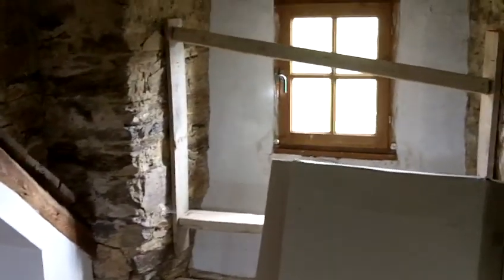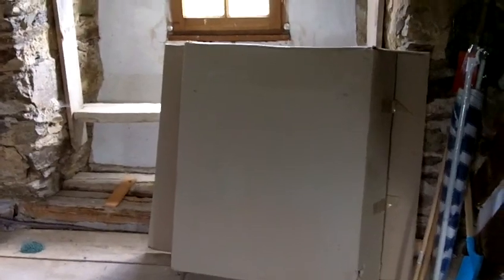Step ladders are up here for Mr. Flix trying to reposition the satellite dish, which didn't work awfully well. But we will one day get this properly done. Probably will need to put laminate floor on here. Well, the floor looks okay. It's a bit wobbly.